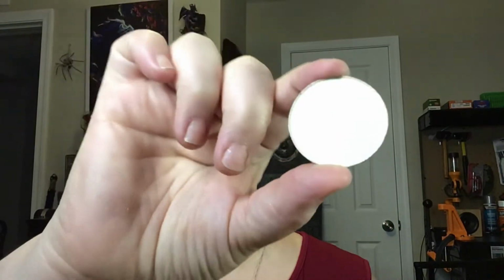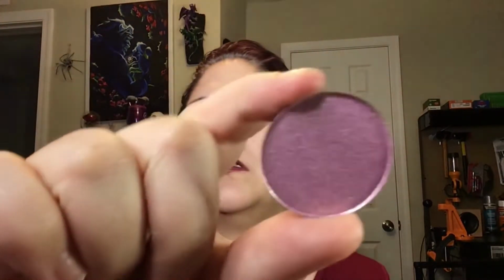This is Peachy Keen, and I don't know if you're gonna see that shift. It's like a peach with an orange shift. Oh, it's so pretty. Look at that. And next we have this one called Sin. And then they are super duper shiny. And this is a Galaxy one as well. Look at that.